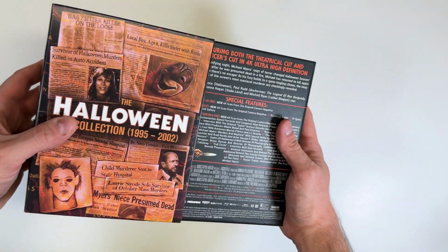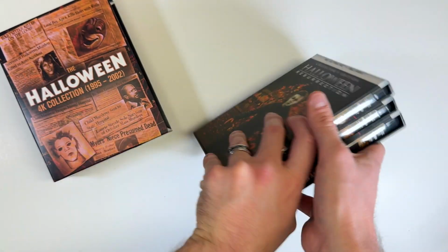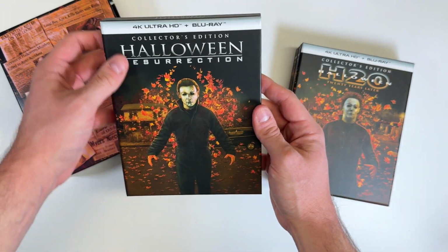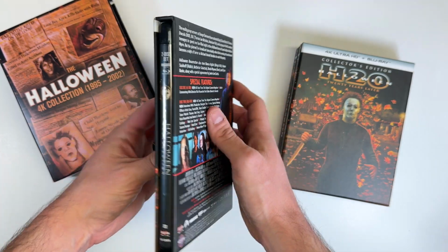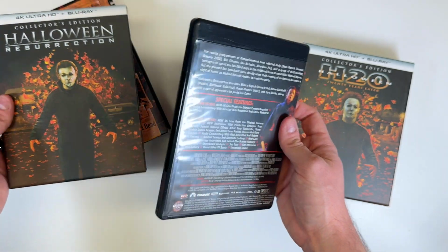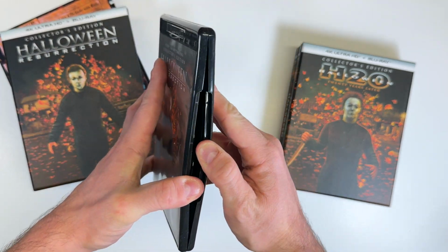All right, let's just take all 3 of these out. So nothing more on the inside there. Flip these around. Yeah, these booklets, that's where the hard cardboard comes into play. And I love these. This is perfect because it actually looks identical to Halloween 1 through 5 that they've already released. So yeah, very good.